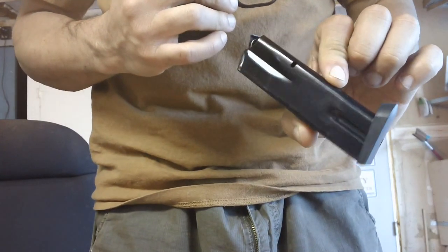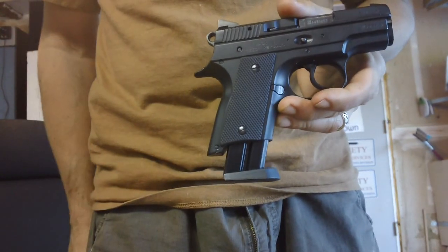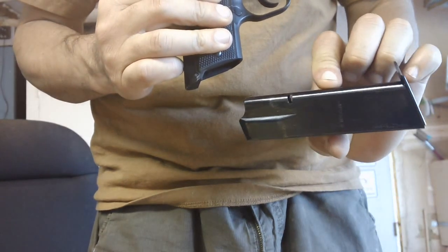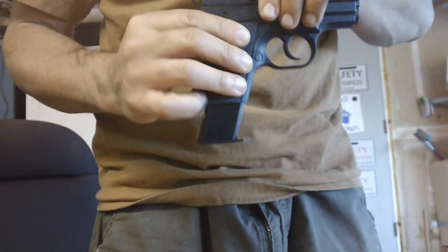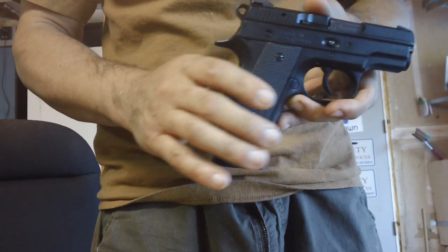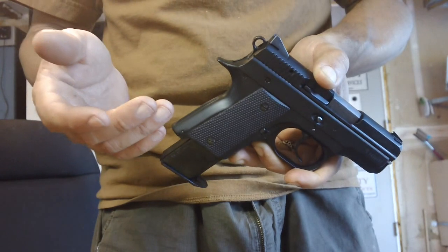Here's the 14 round magazine, factory magazine. Fits the CZ Rami just okay. Gives you a little bit more grip in the bottom there. And here's a CZ75 16 round magazine. Same thing. So I got more firepower that way between two pistols. So for a self-reliance kind of guy like myself, interchangeability of magazines and consolidation, it's working just right.